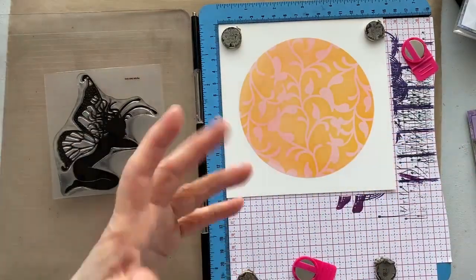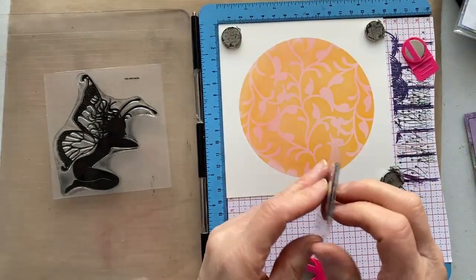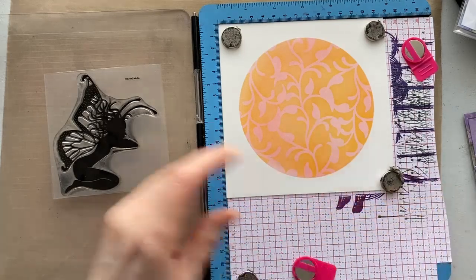So we need to figure out where we want to put everything. So the best thing to do is we're going to have the stone pedestal first of all.